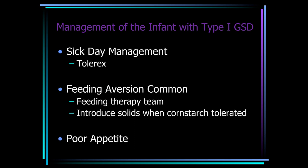So sick day management is sometimes very difficult. Tolerex can be used sometimes to prevent severe lows, hopefully prevent kids from needing to go to the hospital. But they should also have an emergency letter that details exactly what labs are needed, what fluids should be used, what rate, because it's very likely that the emergency care doctor is not going to be familiar with GSD.